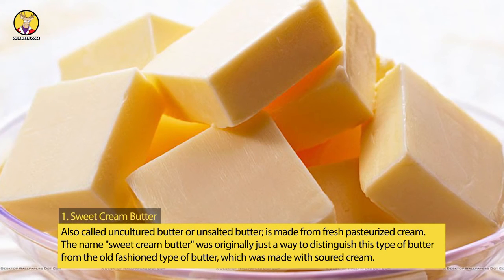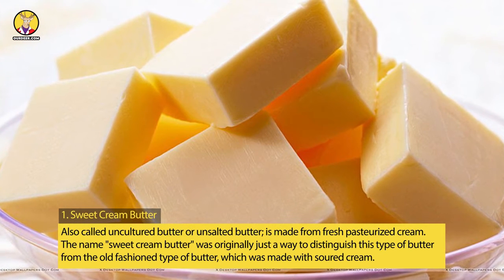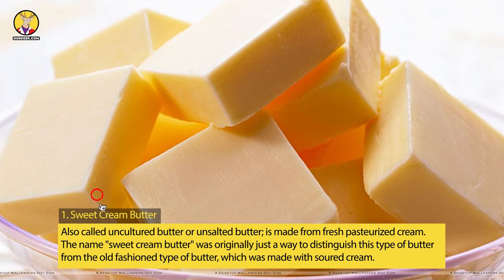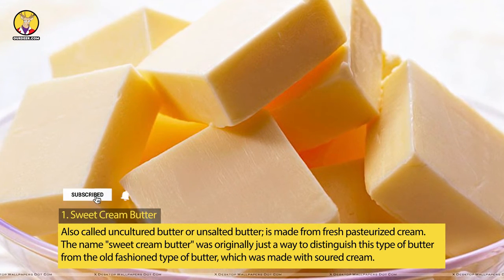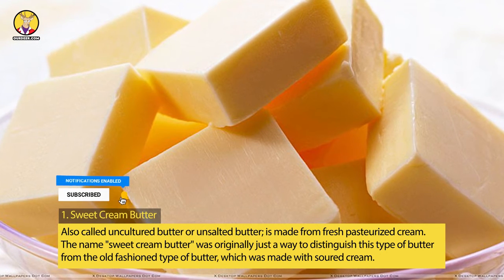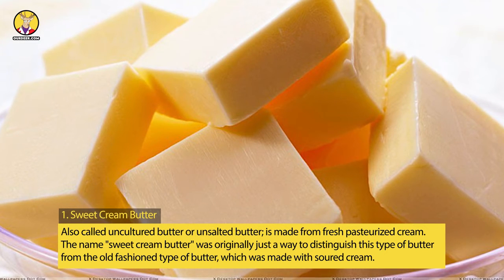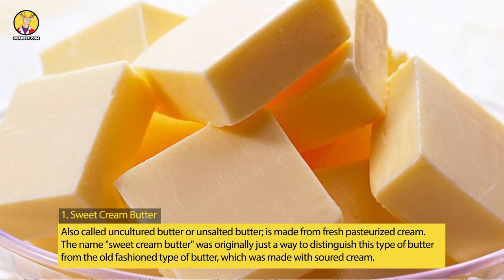1. Sweet cream butter, also called uncultured butter or unsalted butter, is made from fresh pasteurized cream. The name sweet cream butter was originally just a way to distinguish this type of butter from the old-fashioned type of butter, which was made with soured cream.